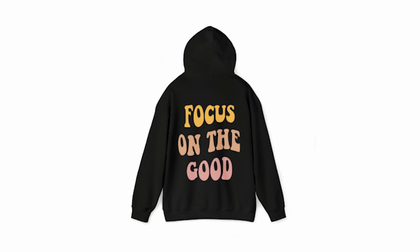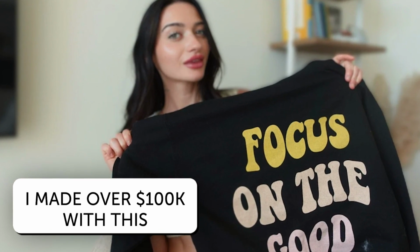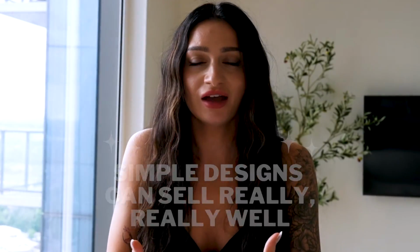So here's an example of a hoodie that I made a few years ago and absolutely killed it with. I'm telling you, I sold so many of these hoodies. I made over 100K with this, and the design is so simple. It is a text-based design using a different colored ombre effect, and it was so successful for me. So I want you to realize that simple designs can sell really, really well. It's just all about how you portray them. Now, I made this in Canva, and what I did specifically was use a website called Creative Fabrica, where I downloaded this exact font that I had the rights to.